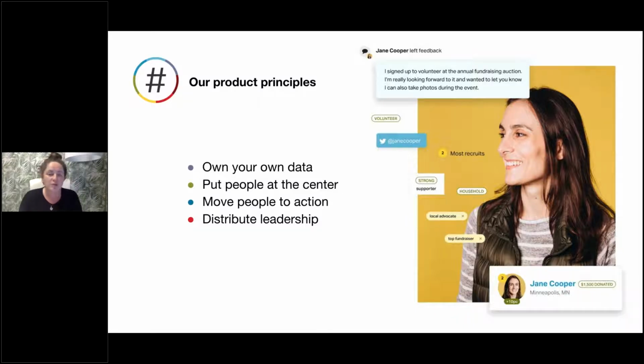We also want you to put people at the center. What do we mean by that? It's finding your people, identifying the folks who are engaging with you and the best way for you to then engage with them, personalizing that outreach, and then ultimately finding the people who are doing the organic work on your behalf. Up next is moving people to action.